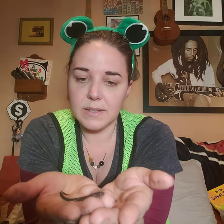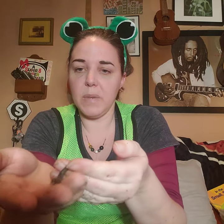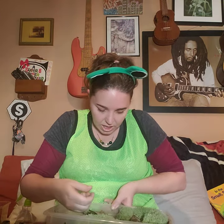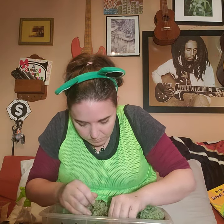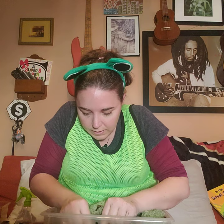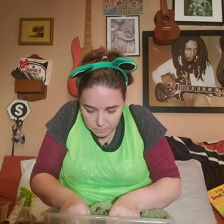There he is. So I'm going to stick him back too, and we'll see if we can get the baby slimy out, unless he dug down. If he dug down, there's no sense in getting him. So let's see if I can easily. Oh, yeah, here he comes. Nope, he's going back in. He's like, no, thank you. There he is. Whoa.